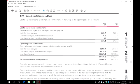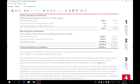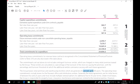I want you to read the notes below this table. You will find that $14.7 billion, that's the lease. They are committed for the property, for some retail and warehousing facilities for up to 40 years. Very long-term, but with a definite life. So they can be capitalized on the balance sheet as depreciable assets.